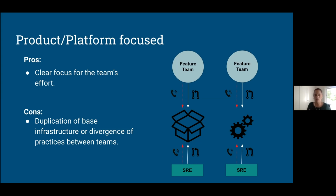The cons of this model, obviously, since it is a decentralized model, is that if your company is growing, you're going to need more engineering teams, and having so many engineering teams can lead to duplication of infrastructure, or duplication of practices between the teams, which is obviously not very efficient. It's not efficient, and it's going to limit a lot of knowledge sharing. So that's something you will have to take into account if you want to move into an SRE team that is focused on a product or a platform.